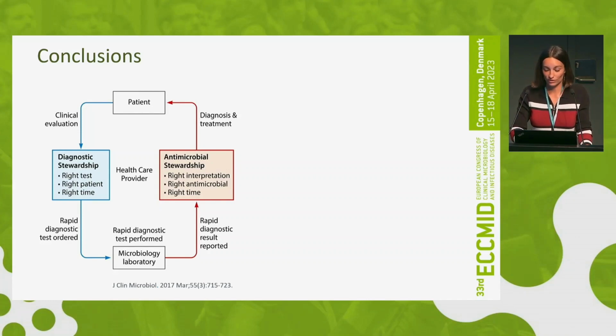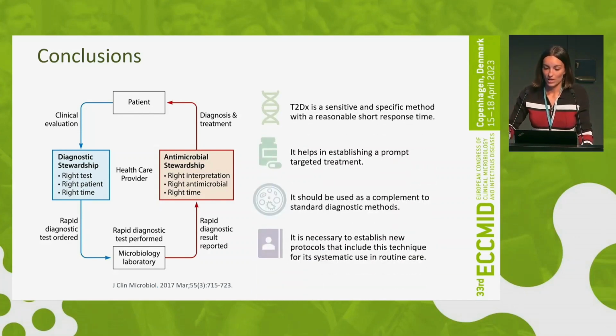So my conclusions about our experience are that the T2 is a sensitive and specific method with a reasonably short response time. It can really help in establishing a prompt targeted treatment. It should always be used as a complement to standard diagnostic methods. And it is also necessary to establish new protocols that include this technique for its systematic use in routine care.